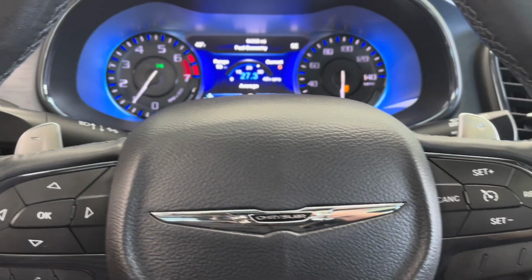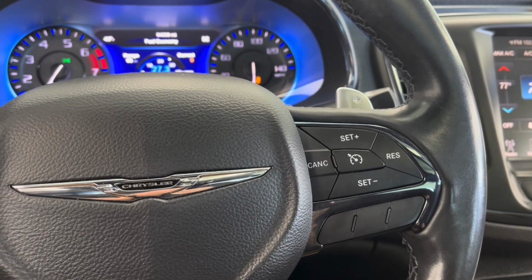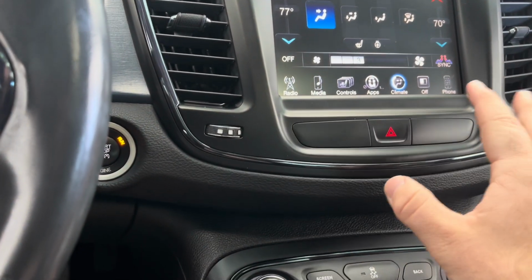And you will notice, okay, you do have an S mode right here, and there are paddle shifters on the back of the steering wheel. Makes for a more fun and aggressive drive. So a lot of different driving capabilities in this vehicle. Coming over to our infotainment center, nice large touchscreen display with plenty of options here.